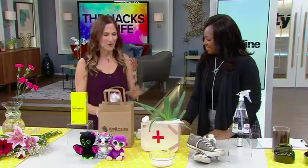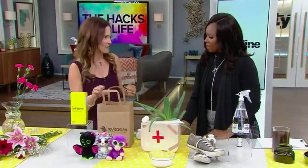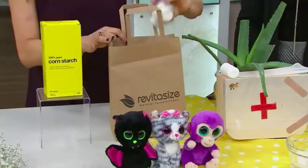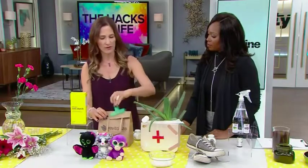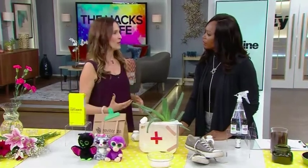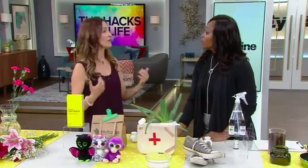So what you do is you take a stuffed animal or a pillow, those fuzzy pillows, put them inside a bag. Then you take some cornstarch and you pour it on top and you coat it really, really well. So you make sure it's nice and coated. You close the bag, just in case you don't want to get it everywhere. Shake it up, leave it overnight, and by morning, take it out. You can shake it outside, or vacuum it, and you've got a cleaner, fresher stuffed animal.